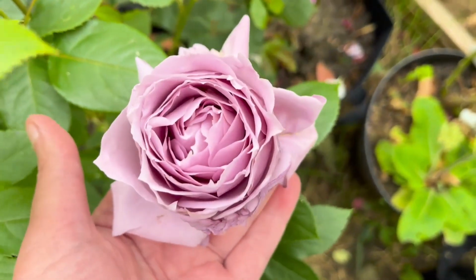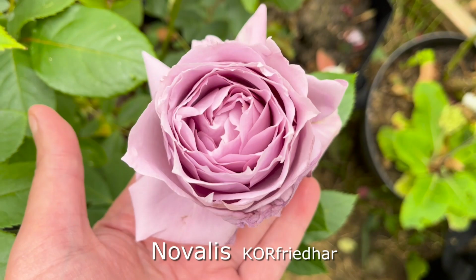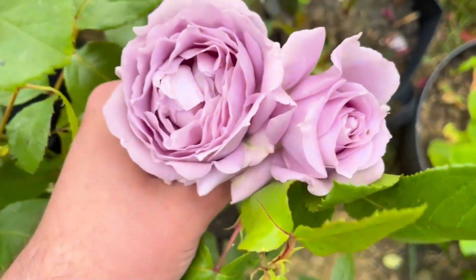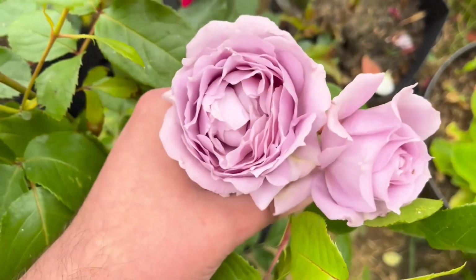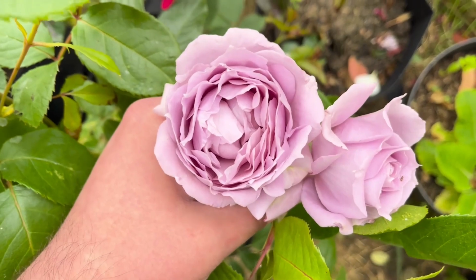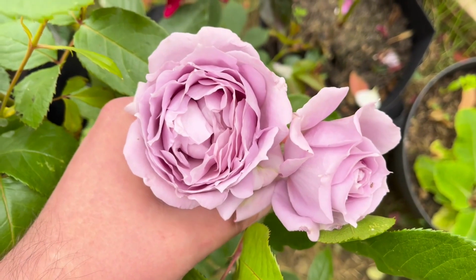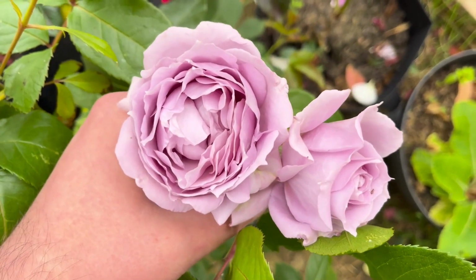This next rose is called Novalis, also known as Poseidon. Very beautiful lavender, lovely fragrance to it. I do love my lavender roses, and once I saw Homebase was selling this, I had to get it. So this is Novalis or Poseidon.